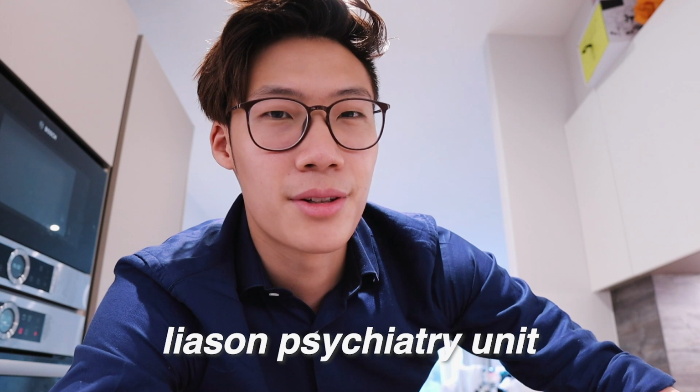And the way that psychiatry works is that it's 6 weeks. Those 6 weeks are broken down to 3 weeks which are on ward and 3 weeks which are off ward. I'm technically on the off ward portion of that, but there is this 1 week in this off ward portion where you're in the Liaison Psychiatry Unit at the hospital.